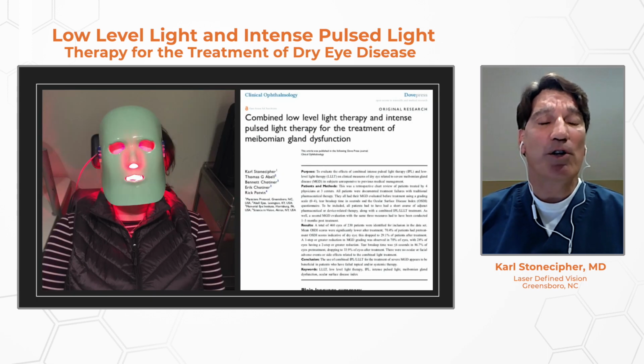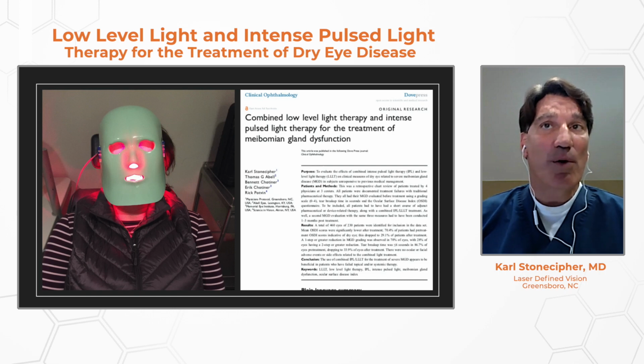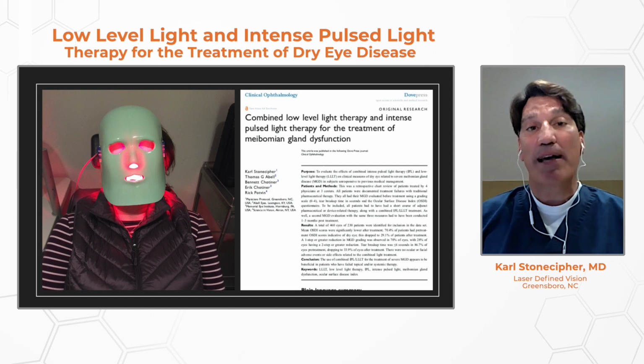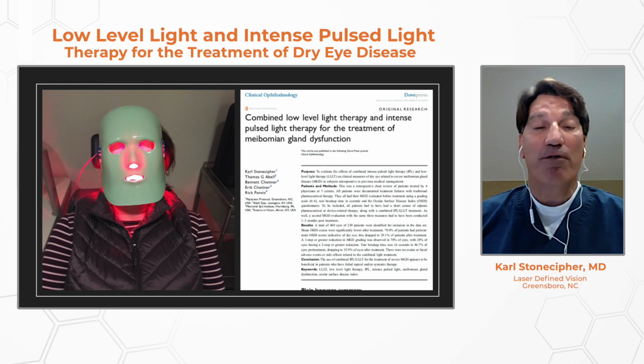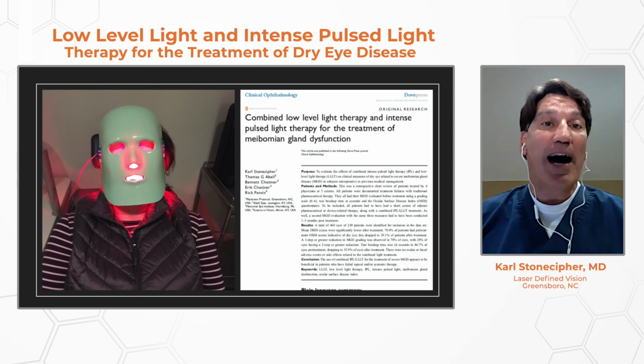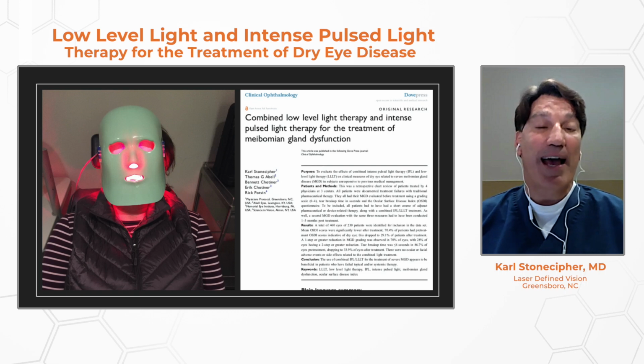This is what the original mask looked like. So this was the paper. We originally looked at one center, which was my center. We expanded that to 4 additional centers, and we published this in Clinical Ophthalmology and showed the efficacy of IPL and LLLT in recalcitrant dry eye.